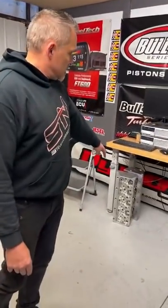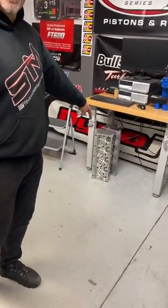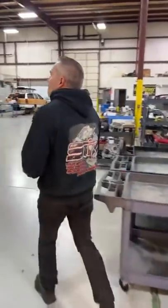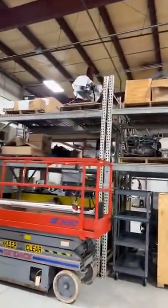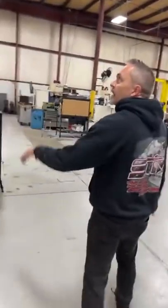These are some spare heads. Actually, they're sampled junk heads, so we're gonna start machining on those because we're machining all this stuff in-house, and that's all brand new. So we'll go over there, look at that. Then we got more customer stuff up on the shelf. Most of that stuff is a little longer term and it's just waiting for something.